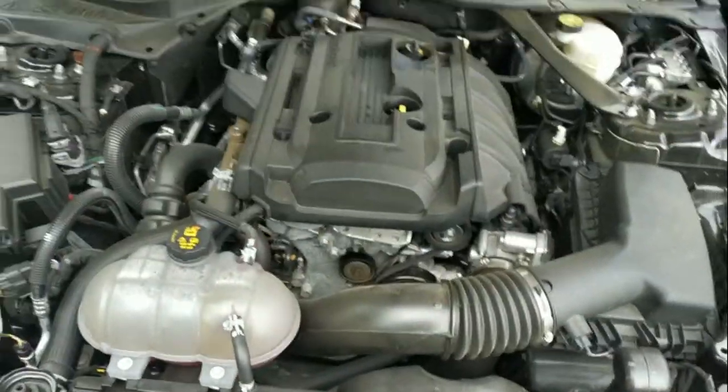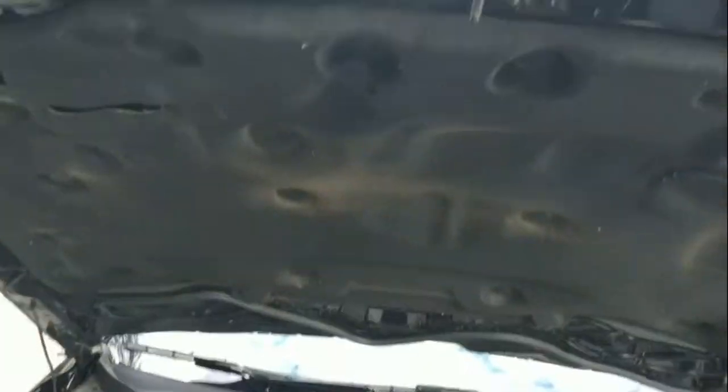You get those two beeps when you leave the car with the key in your pocket. All right, so opening up this engine, this is a really big hood.